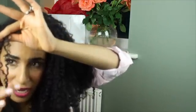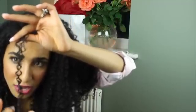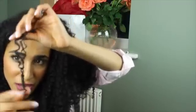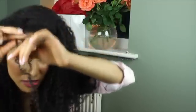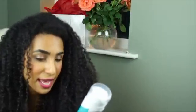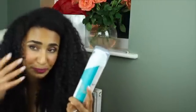Do you see, I don't know if you're going to be able to see this. Do you see the springiness of my curls? I used this here avocado and kokum. I'm not really sure how to pronounce it.